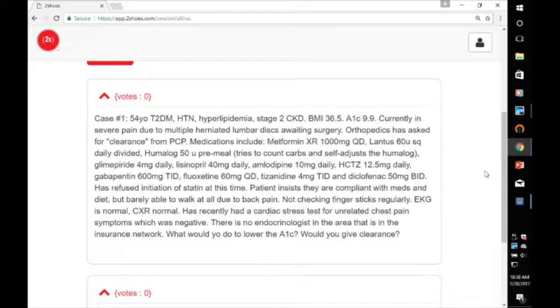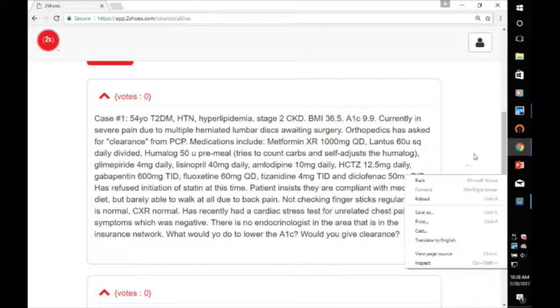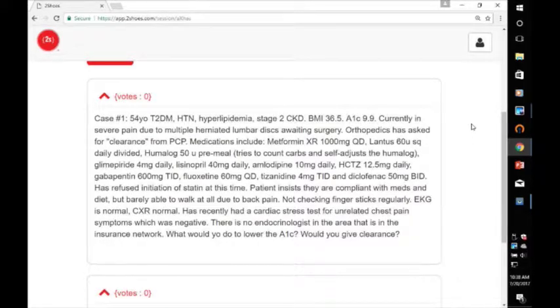Glimepiride 4 milligrams, lisinopril 40, amlodipine 10, hydrochlorothiazide 12.5, gabapentin 600 TID, fluoxetine 60, tizanidine 4 milligrams TID, diclofenac 50 BID. Has refused initiation of statin at this time. Patient insists they are compliant with meds and diet, but is barely able to walk at all due to back pain. Now checking finger sticks regularly, EKG is normal, chest x-ray is normal. Has recently had a cardiac stress test for unrelated chest pain symptoms, which was negative. There's no endocrinologist in the area that's in the insurance network. What would you do to lower the A1C, and would you give clearance for orthopedic surgery?